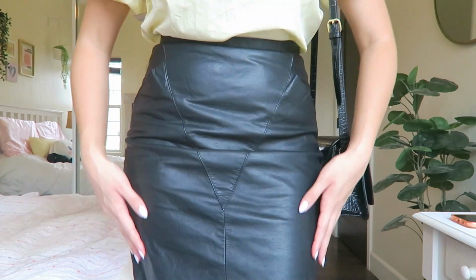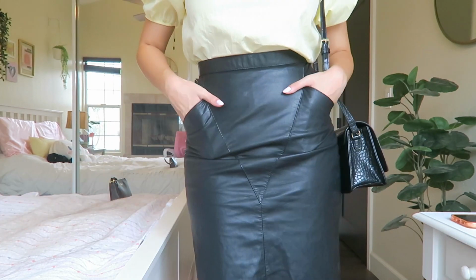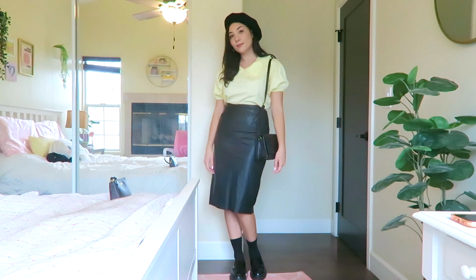I love the kind of like triangle line design on it. I love that it has pockets. I was a fool for not picking this up the first time, but I'm just really lucky that I was able to find it again the next day. And this skirt was only $9.99.